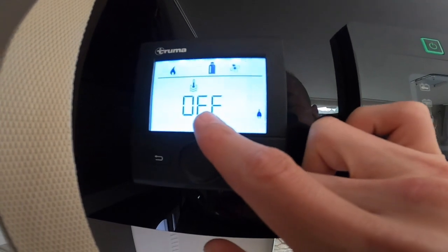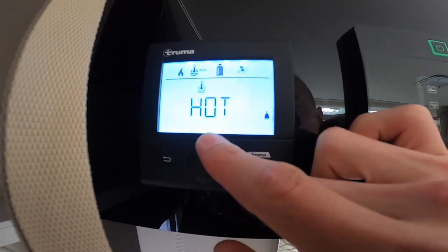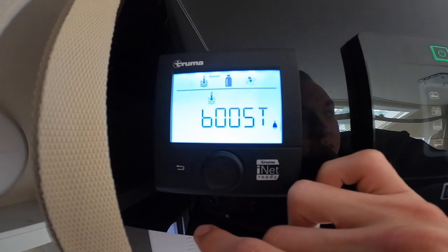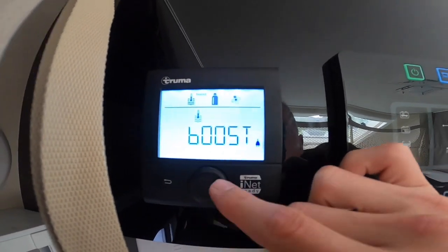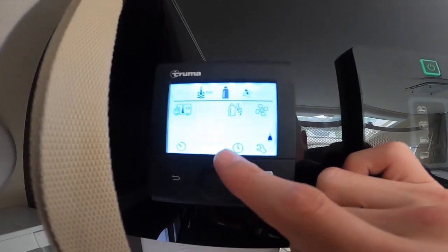So if you've got no water in your tanks, turn it off. Eco is equivalent to 40 degrees, hot is equivalent to 60 degrees, and boost prioritizes the water, so it'll turn off the heating until the water's hot, and then it'll turn the heating back on. So for this we'll just say hot, so that's 60 degrees of heating your water.